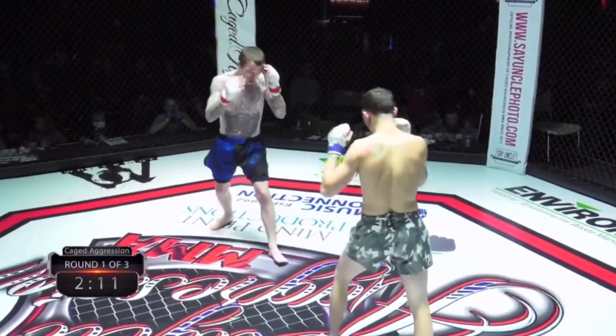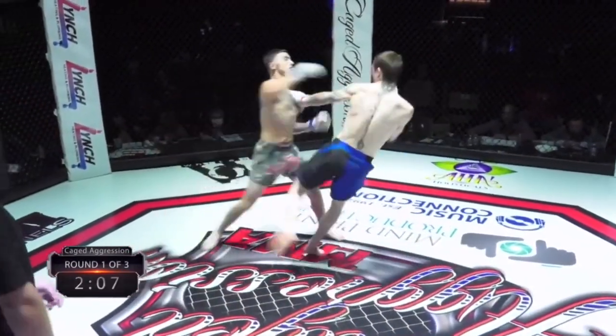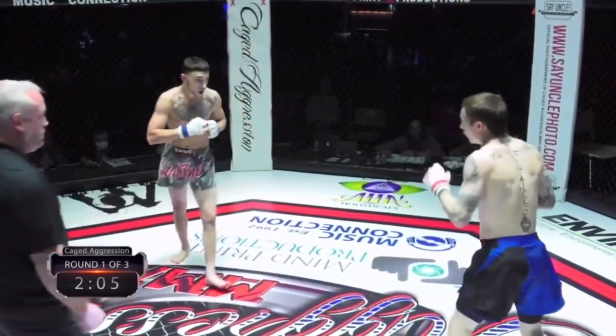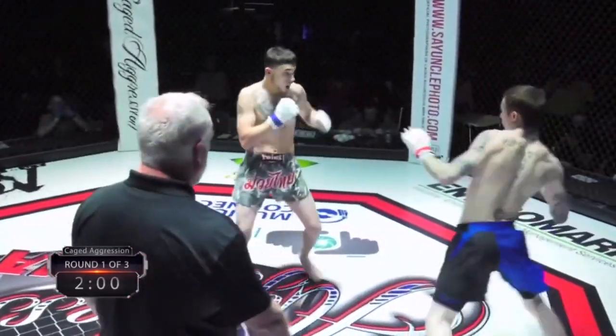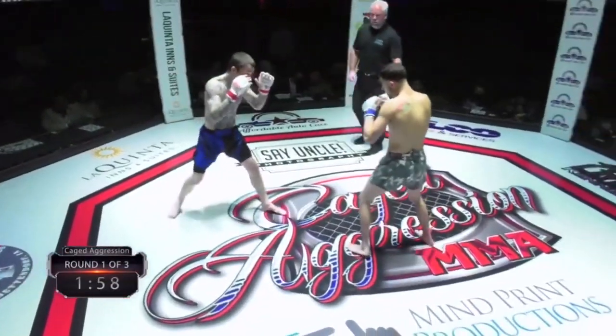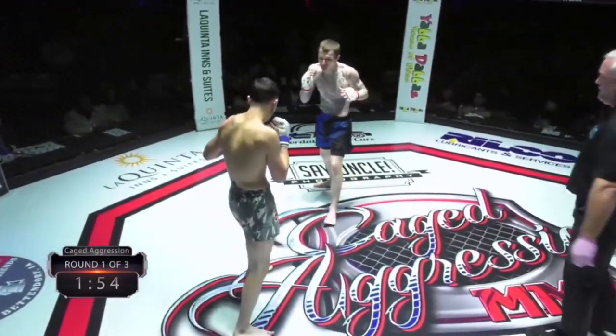Opening up rather kick-heavy, both fighters. 2K, Derek. 2K. There it is. Head movement, though. Get your head off the center line. It's a great way to kick off. Those kicks are firing back and forth. They're not shy this evening. They are firing away. Second fire, this outside leg kick from Drew Ryan.